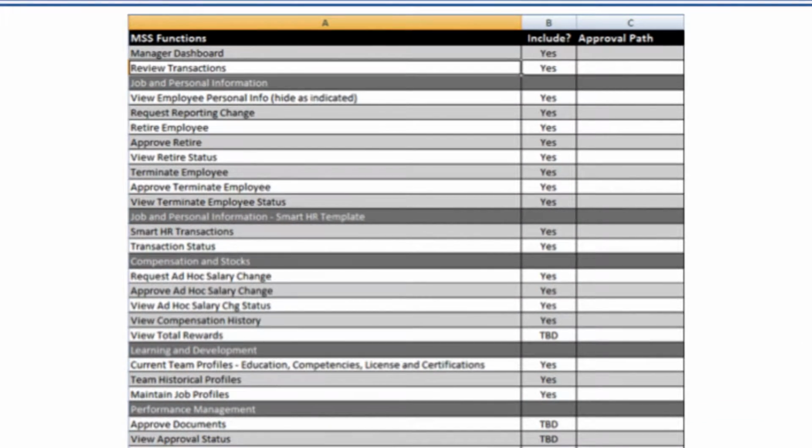This is the worksheet that we'll be walking through, and you can see the list. It's probably hard to read way back in the back of the room, but on the left side, we've got a list of transactions for self-service. And then to the right, you can see whether we're going to include that at that specific school, and then what the approval path would be.